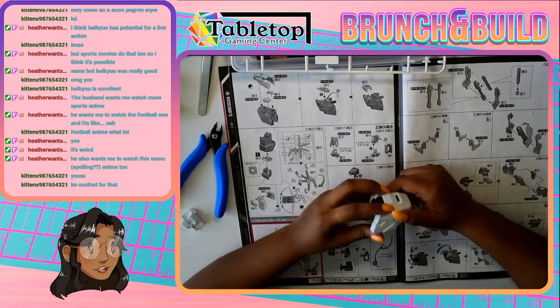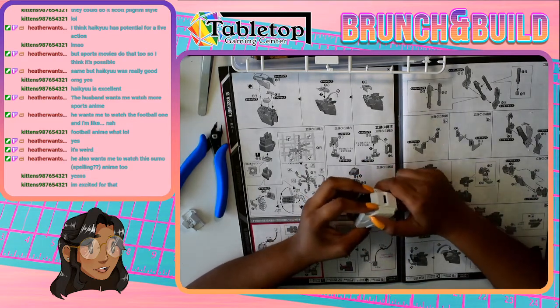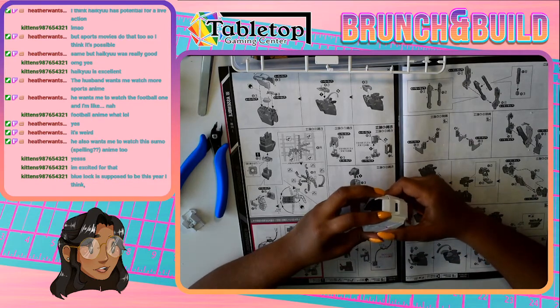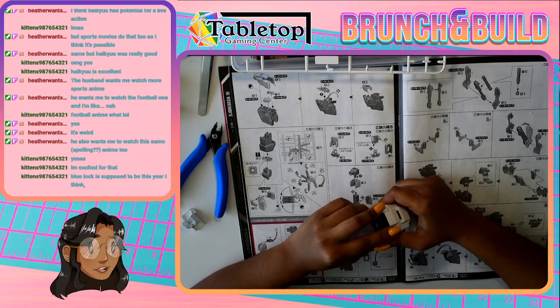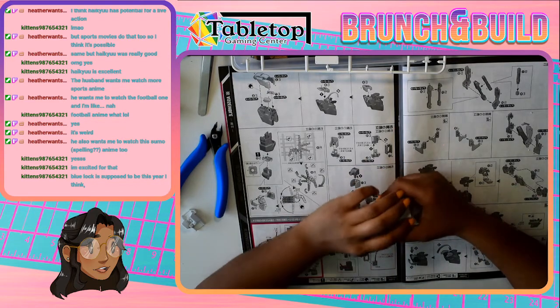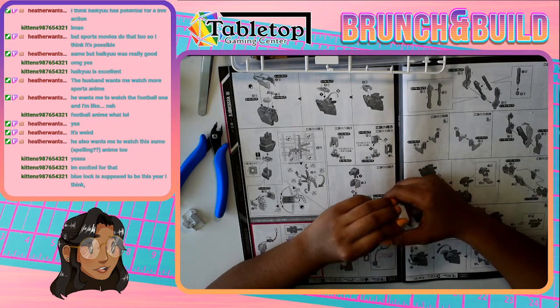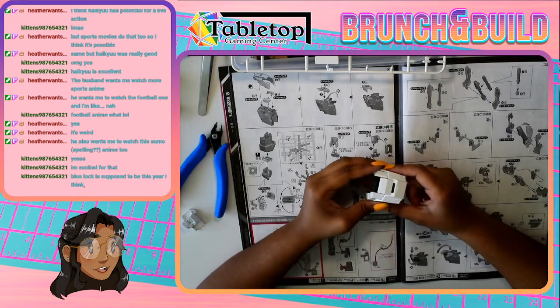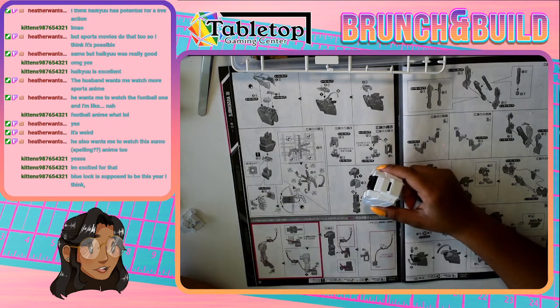Yeah, I'm excited for Blue Lock. I really hope they adapt it well because the manga's really good. Blue Lock is supposed to come out this year. The art style is kind of unique, but hopefully they can still adapt it well.